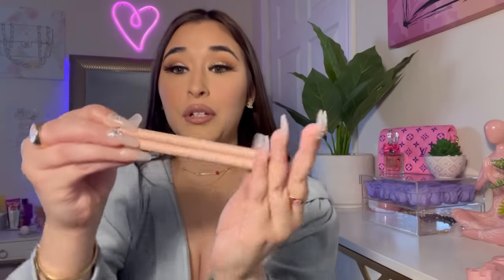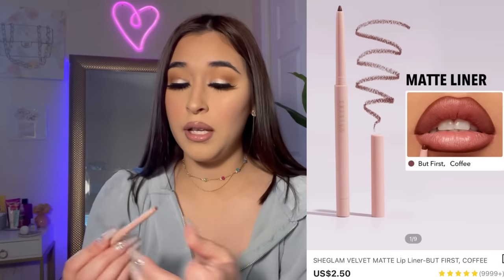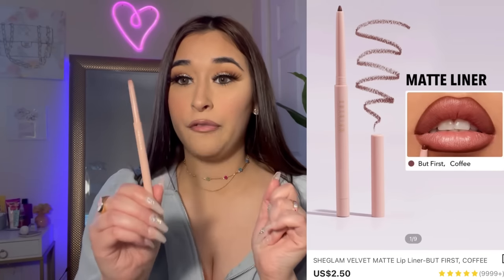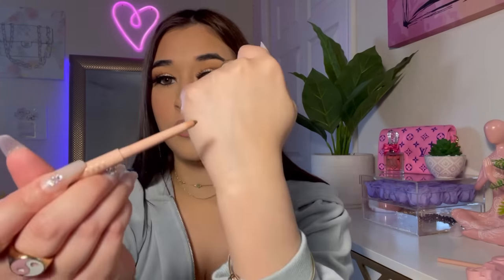Strike a pose. I did get these two lip liners from SHEGLAM. I have never tried SHEGLAM's makeup before, but I've been on the hunt for the perfect brown lip liner, and I got it. So this one is in the shade But First Coffee. This one is more of like a brown one. I did already use them. That's why they kind of look like that.